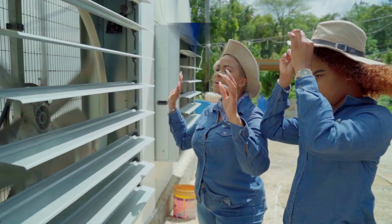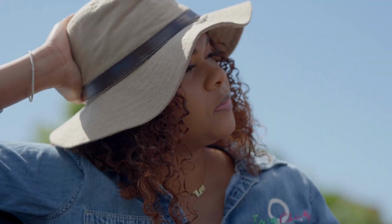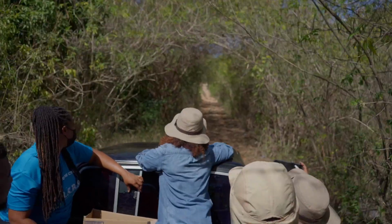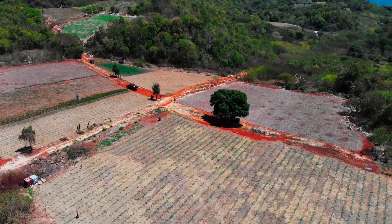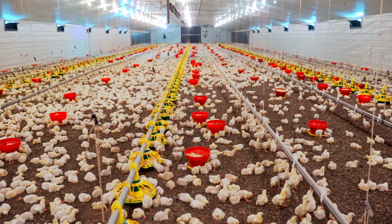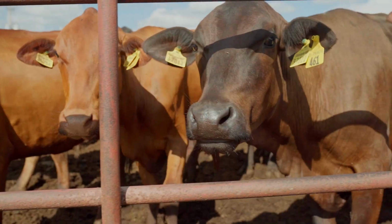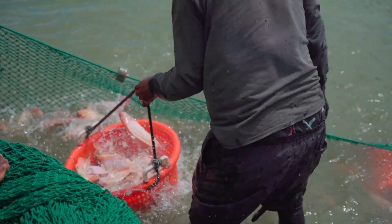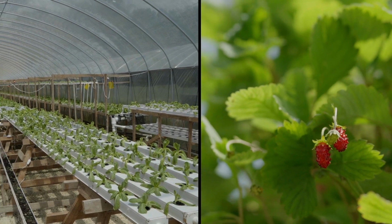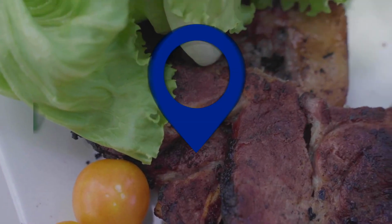We are the Farm Chicks. I'm Debbie Bissoon, and this is my sister, Becky Bissoon, and we are taking you through the hills and valleys of Jamaica in search of the most diverse and dynamic farms and their farmers. We'll show you the lush offerings of our island, from livestock, grown produce, aqua farms, and even the meta farm. Let's just say the latest technology in farming. If we eat it, we'll show it.